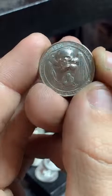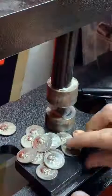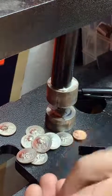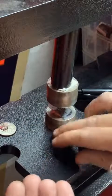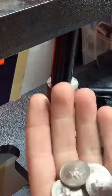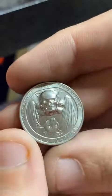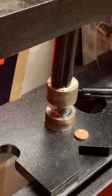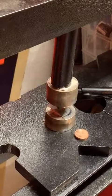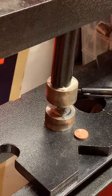There we go. This one went a little sideways. It's kind of cool. Yeah, that's what you get when you order handmade. Everything's a little different. That's probably one of the best ones I did today. Hop back over here.